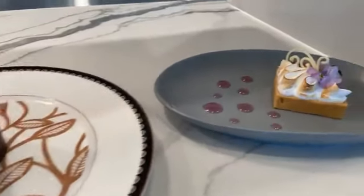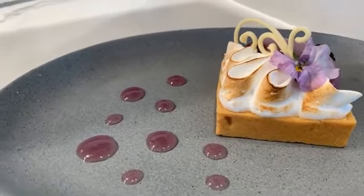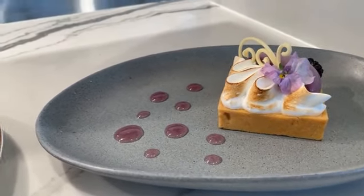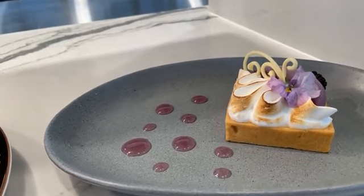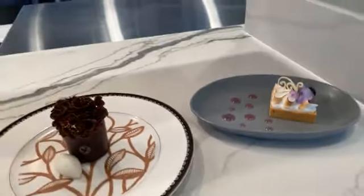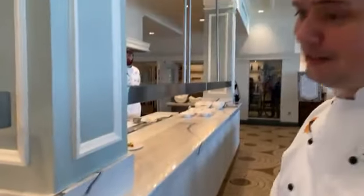And this is our lime tart. So also another very refreshing dish. The full menu is very complete with all our dessert program and all. And everything looks beautiful in addition to probably tasting equally as much.